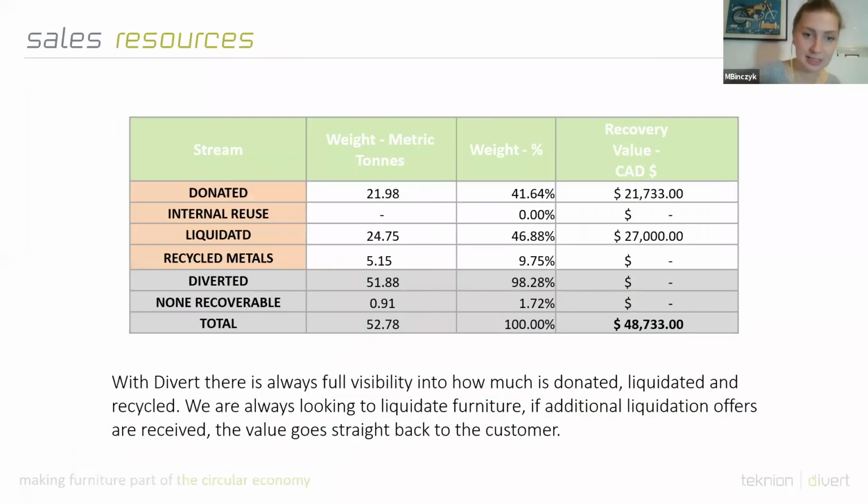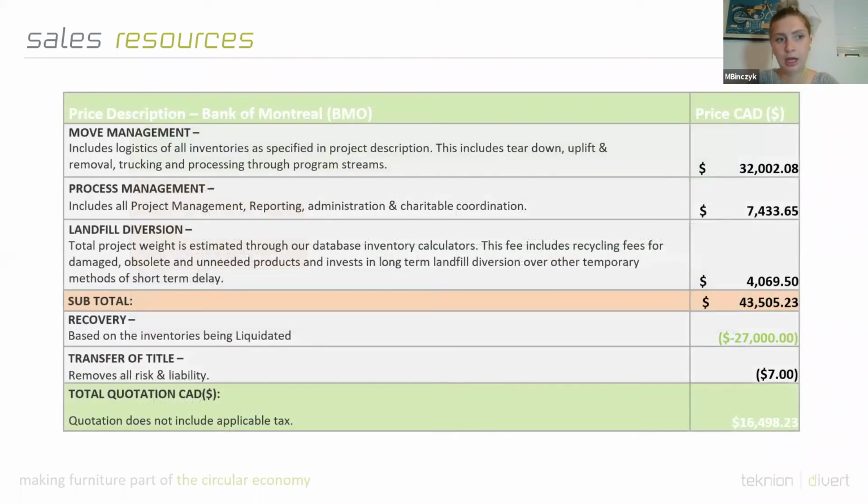So this is basically how we present this. We have this really cool metric or chart that we include in our proposal. And this is why I mentioned we present everything in our proposal and in our project reports in tons. And so this is where it gets a little bit confusing, right? Like when you think of 21 tons, that's like 6 elephants, right? So it does get a little bit confusing to think about it like this, but we break everything down by weight and by tons. And this is basically what we present to our customer when we are creating our project plan and proposal. And then if they want, we can break it down even further, how many chairs, how many desking systems are in each category before they make a decision.